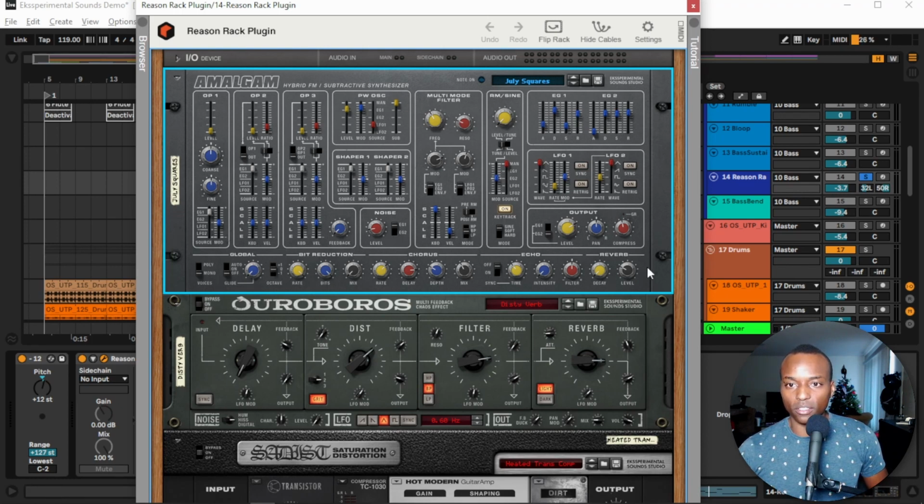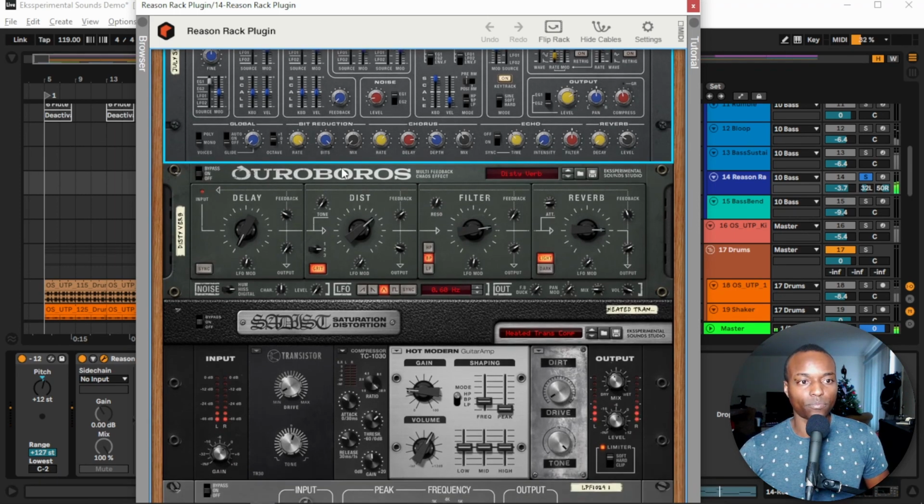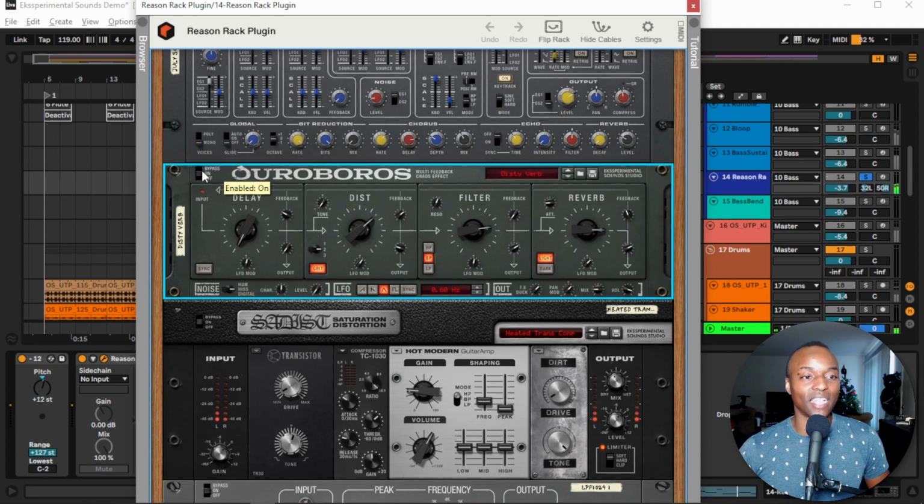It just seems like there's a lot of options here to make not every sound, but certain types, including this really cool sounding square thing. Let's see what Ouroboros is doing this time. Oh yeah. Adding some dirt and grit.